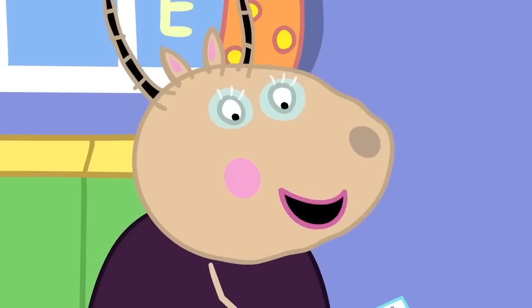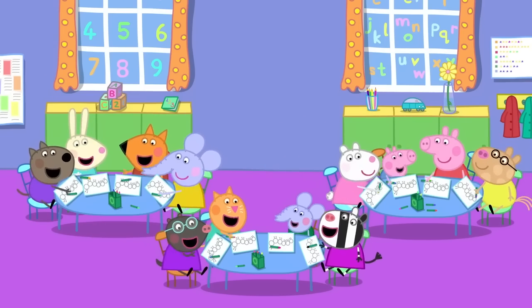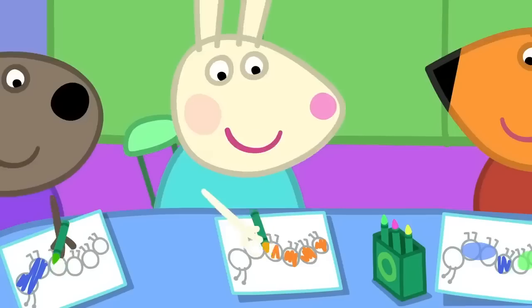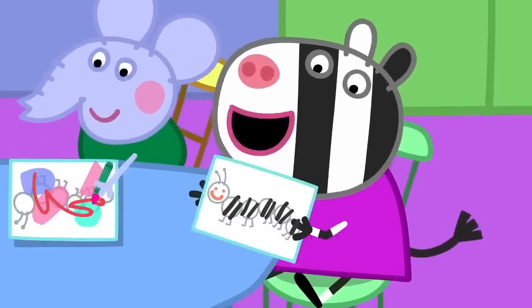Let's colour in our very own paper caterpillars. Hooray! I'm doing a spotty one. I'm doing an orange one. I think black and white stripes look nice.